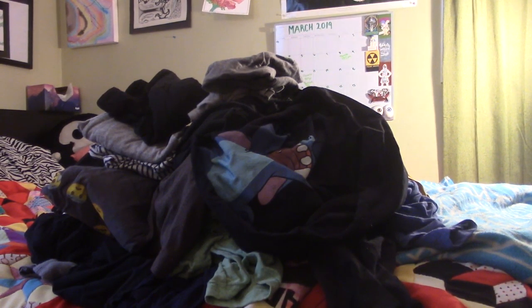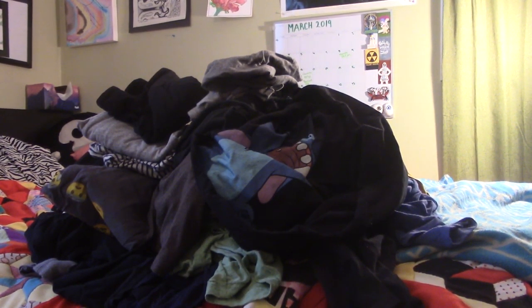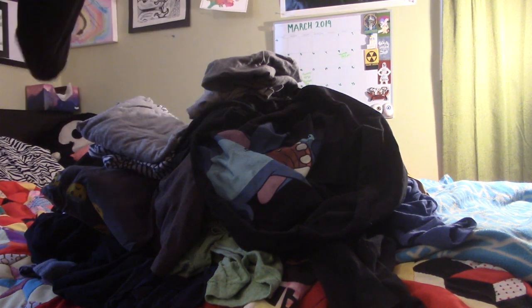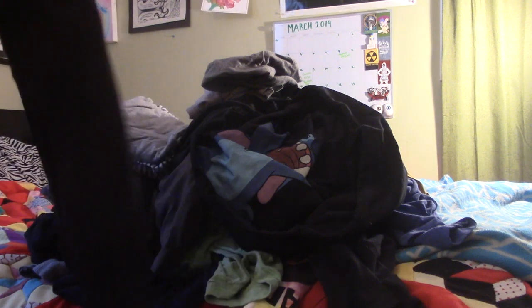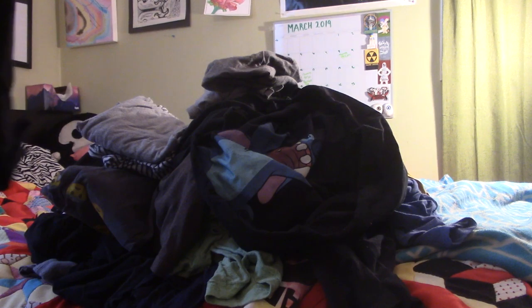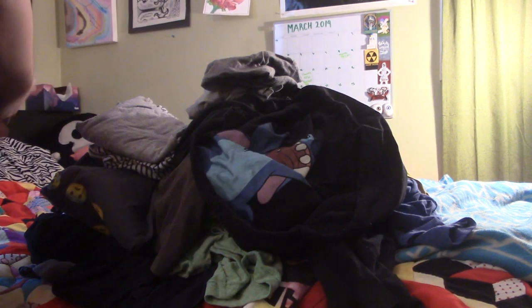There's all that. So, I think first things first is keep and get rid of piles. So this is a Halloween shirt, which is a keep because I don't get to wear it except during October. So I'm gonna make this a Halloween pile.